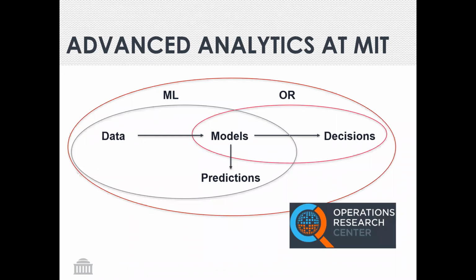Advanced analytics at MIT is distinctive, something you might expect from a program at this premier institution. So you see on the right-hand side, operations research, you're looking at models and decisions. On the left-hand side, machine learning incorporates something a little different. But really at MIT, you're looking at that entire ecosystem, so it encompasses all of that. In the bottom right-hand corner, you'll see the Operations Research Center logo.